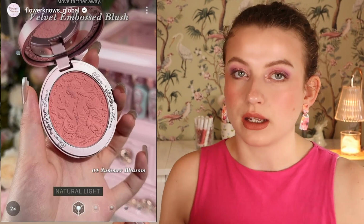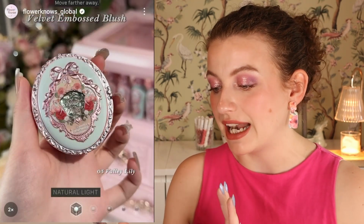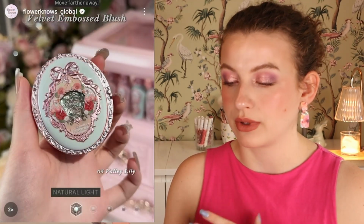I'm thinking about this one. I'm not sure, because we also have 05 Valley Lily, and this packaging is my favorite packaging from the whole collection. I really like it. And this is a cool toned brown. And I am thinking, could I use this as a bronzer? Could it be a bronzer blush hybrid situation for me? It could be interesting. I do like a more natural soft bronzer often. I do like to look bronze as well, but this looks interesting.